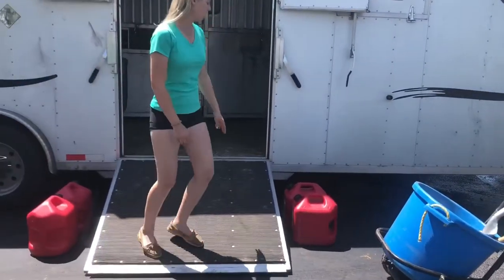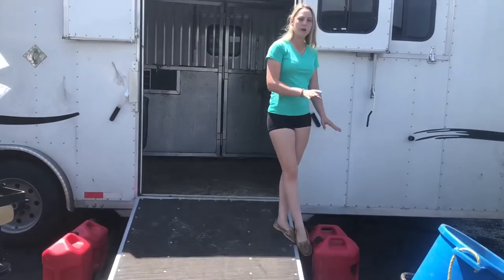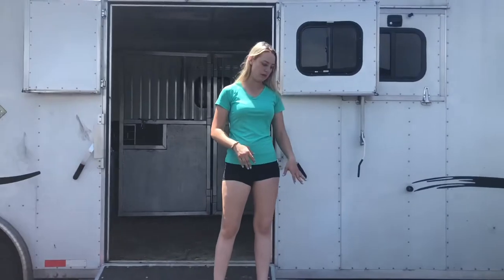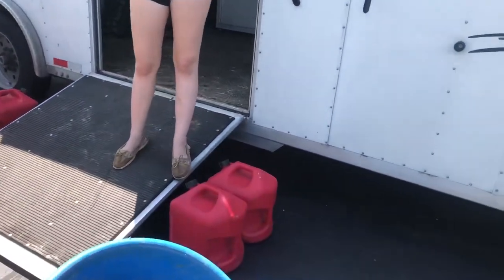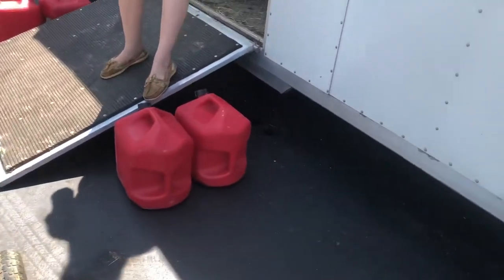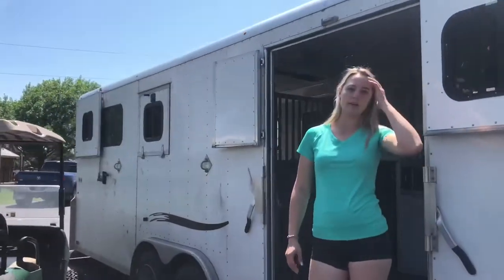And lastly, we also have these gas cans, but they have only ever had water in them. And we take these with us to all the shows, especially when we're doing long distance traveling. We've got two for each horse to be able to refill their buckets whenever we stop at gas stations.